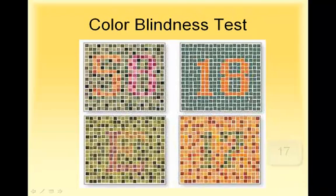People that are colorblind, there's different degrees of colorblindness. So some people might be able to see one of these panels, but not some of the others. But they have trouble distinguishing between shades of green and shades of red if they're colorblind. So that's why all of these have different shades of green and red on them.